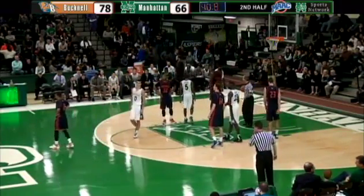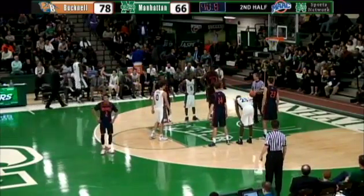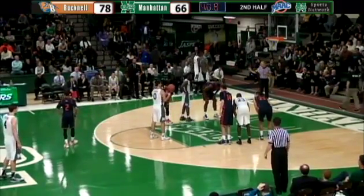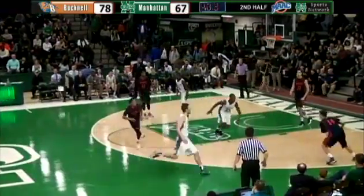Bucknell looking to move to 3-1 for the first time since the 2012-13 season when they went 4-0. Looking to go 2-0 on the road as well. Their only loss coming at home to Wake Forest, an 8-point loss to the Demon Deacons. Richards goes 1-2 at the line.